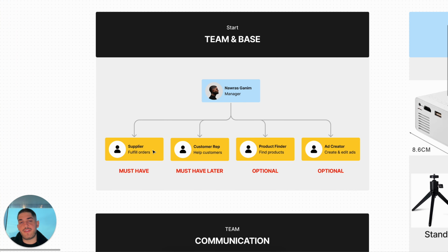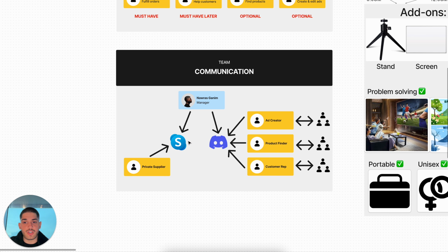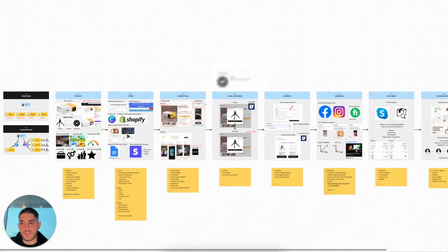Supplier, this one is a must-have even in the beginning when you start receiving orders. And I will give you my own supplier soon as well, okay? For the communication with my private supplier, I communicate with them on Skype and then the rest on Discord. This is just my personal preference. You can communicate with everybody on one platform or two platforms, Discord, Skype, Slack, it's up to you, okay? Now we have these 8 phases that I've put down for you.